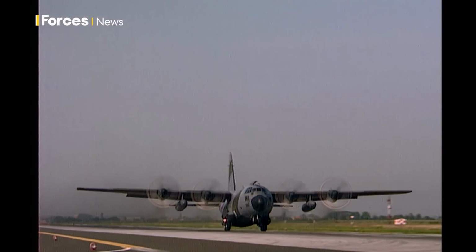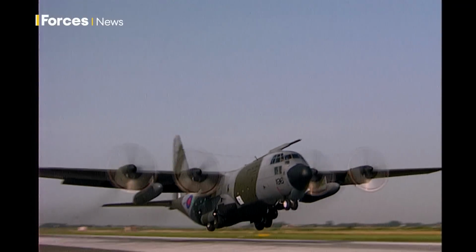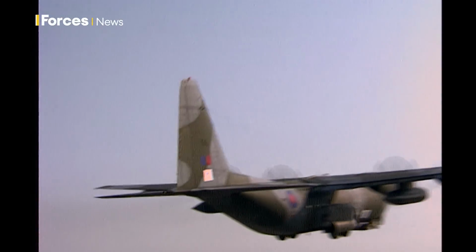Bosnia was a big thing for the Hercules and the tactical flying because we were going into a place, it was humanitarian aid, lots of it, working with other nationalities, but going into Sarajevo from either Italy or Croatia with loads every sort of half hour, an hour. But there were people who didn't want us there. This was a threat environment, it was dangerous.